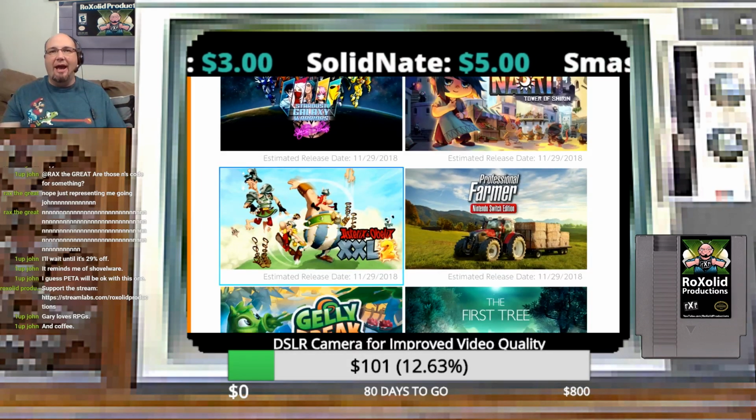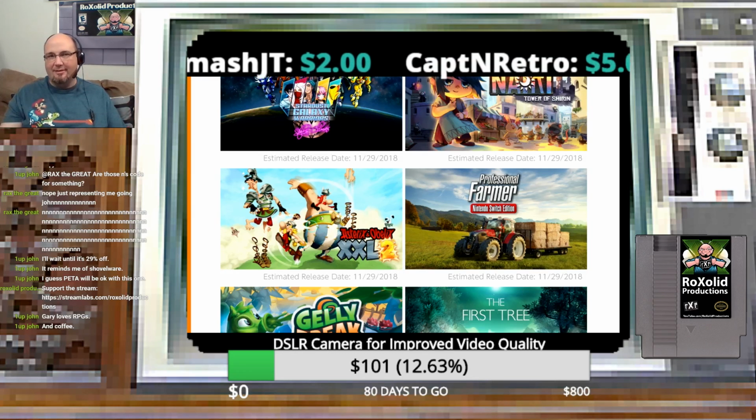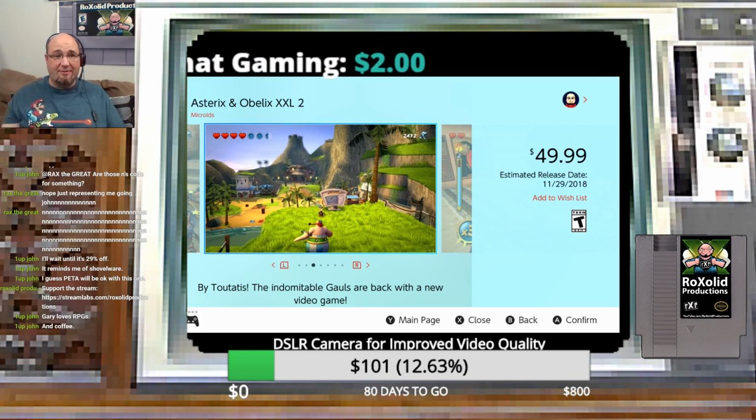Now, Asterix and Obelix XXL2, this comes out on the 29th. And if you're not familiar with these two guys, they are from basically the pages of the funny pages.